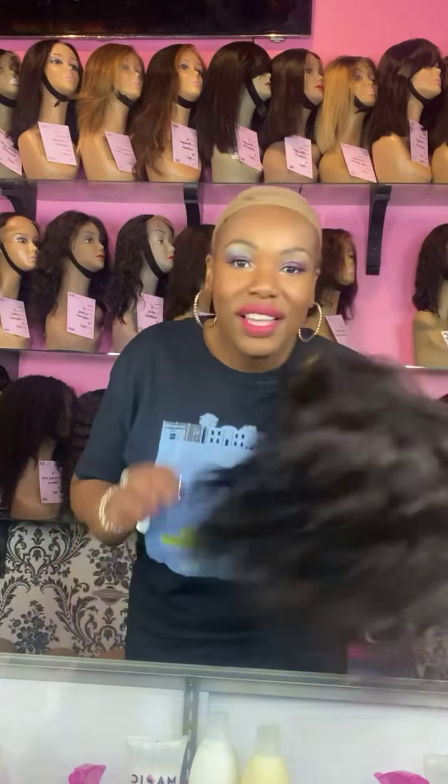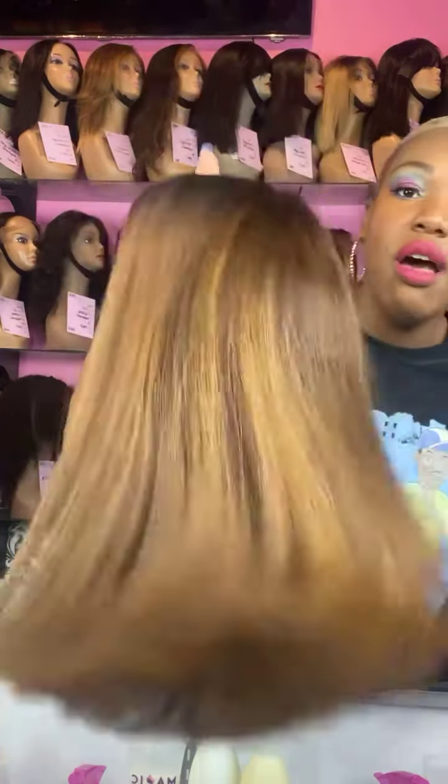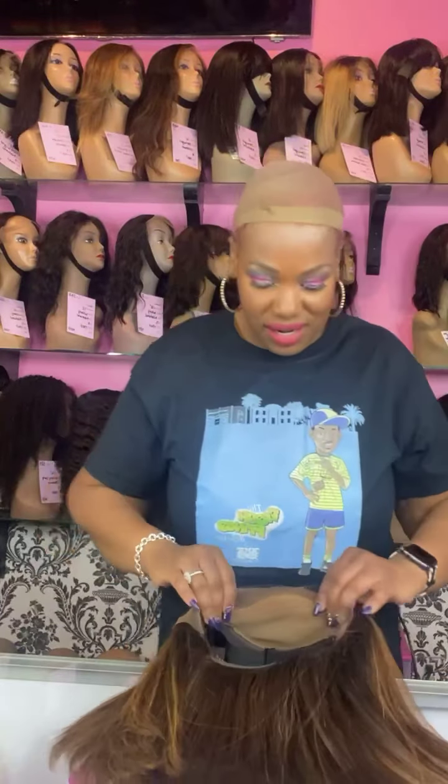This is unit number 487. This is one of our really popular 14-inch silky straight custom color. Hopefully you guys really can see this color detail right here.